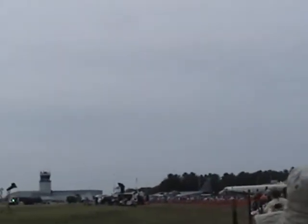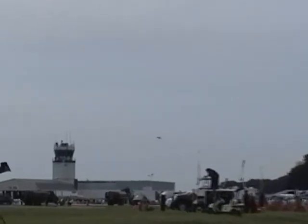Track along with it when you push the button, keep the camera moving. You'll take home a great shot of your United States Navy F-18 Hornet.